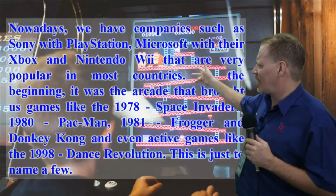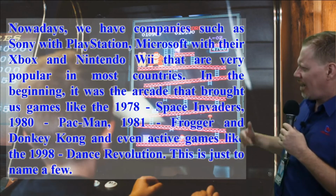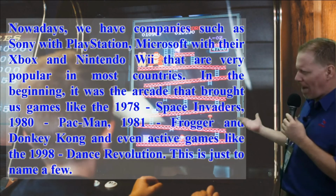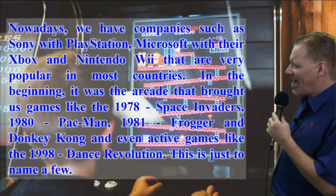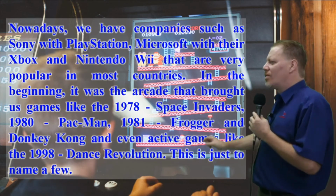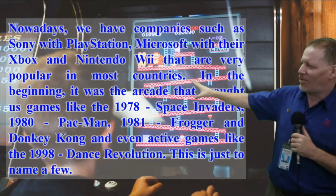Nowadays, we have companies such as Sony with PlayStation, Microsoft with their Xbox, Nintendo Wii that are very popular in most countries. In the beginning, it was the arcade that brought us games like the 1978 Space Invaders, 1980 Pac-Man, 1981 Frogger, and of course many, many more. And Donkey Kong, and even active games like the 1998 Dance Revolution. Again, this is just to name a few. The tip of the iceberg. Just a few of the games that came out and big successes. All right, so that's about the video games. Next one.